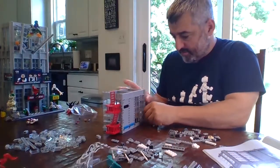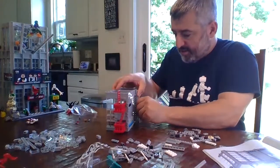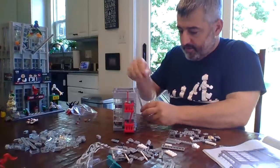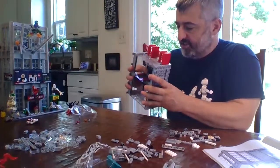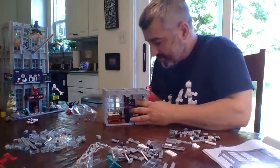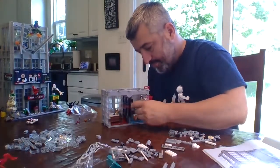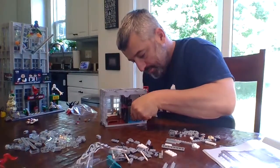All right, so now we're just putting these pieces on there. So this is for looks, but it also helps strengthen the build itself as well, because now you have this kind of vertical piece that's tying all the studs together from throughout the build. Whoops. Come on, seat, get back on there.